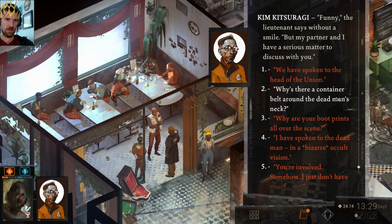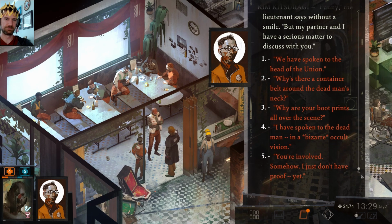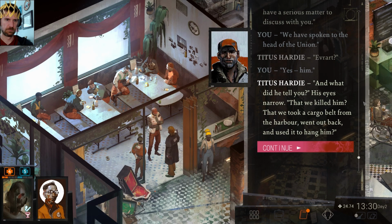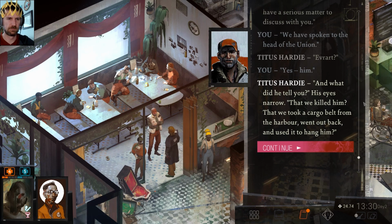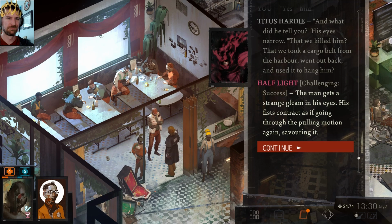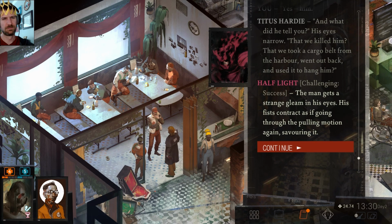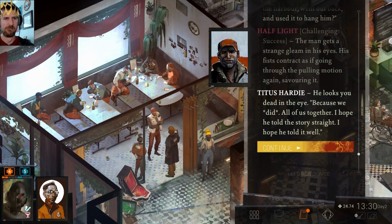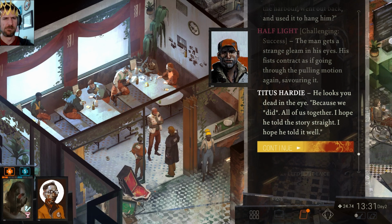Ooh. We have spoken to the head of the Union. Evrard? Yes, him. And what did he tell you? That we killed him? That we took a cargo belt from the harbor, went out back, and used it to hang him? The man gets a strange gleam in his eyes. His fist contracts as if going through the pulling motion again, savoring it. I know you didn't kill him that way. Maybe he wishes he killed him that way, huh? Because we did. All of us together.